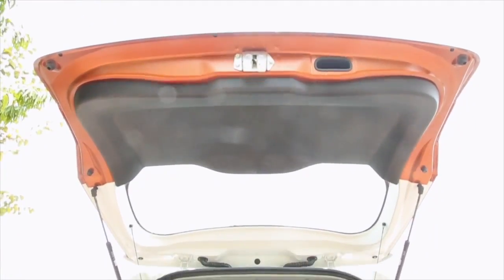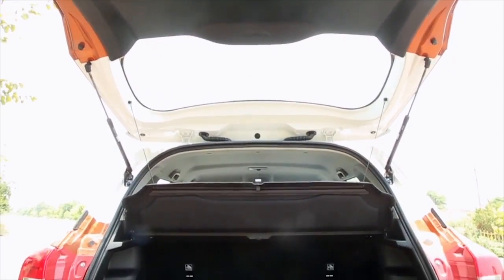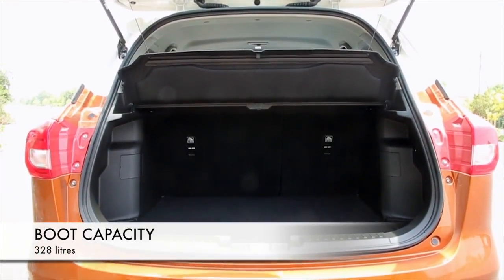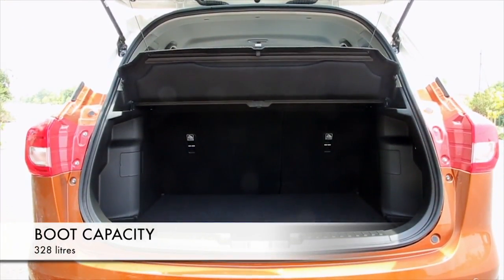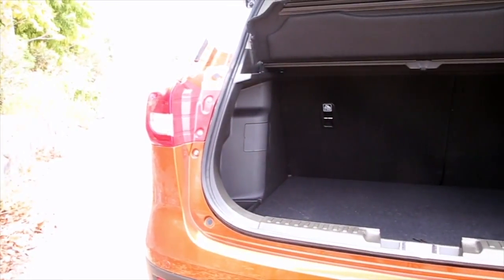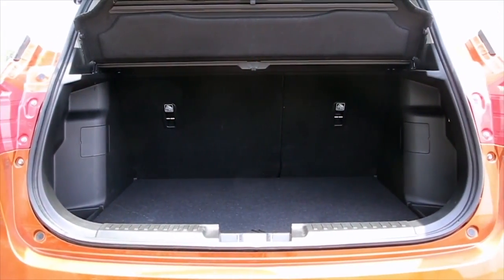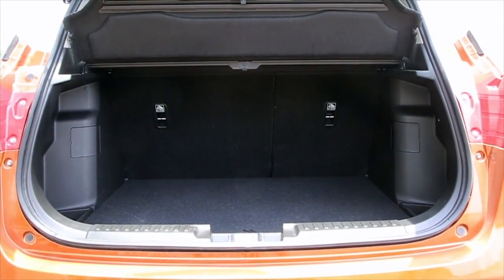Now, the boot on the Vitara Brezza is still the same as the standard unit. The AMT has no changes as such. The boot capacity is 328 liters, which is more than enough for a weekend getaway or a handful of luggage. If that's not enough, you can fold the rear seats over to create some more boot space.